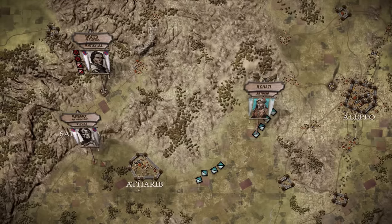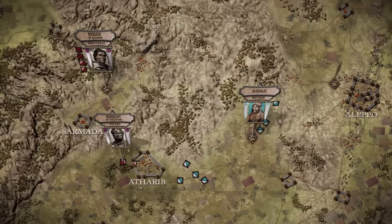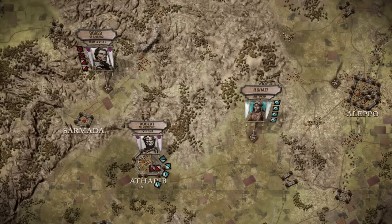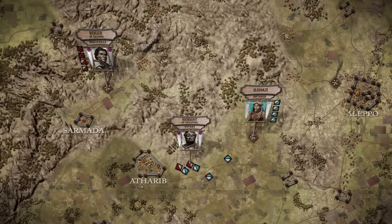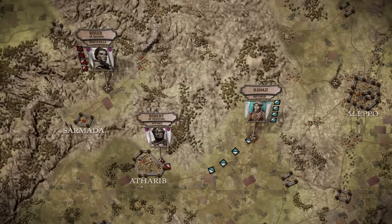But Roger had been prepared for such an assault and had already sent additional men to support the garrison at Atharib. When the Muslim army arrived, they mounted a frontal assault on the fortress and feigned retreat, trying to lure the Christian defenders into the open. However, the maneuver failed, and they were soundly beaten off by the castle's troops, led by Robert of Vieux-Pont. They encamped east of Atharib to recover.